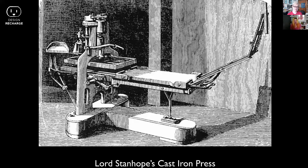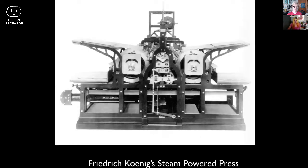Yeah. And then in 1800, Lord Stanhope developed the first cast iron press. So that was the first change. It made it a lot more durable, and it actually sped up the process, allowing more impressions per hour. And then the next advancement was a steam-powered press. This sped up the process from, I think the cast iron press did roughly 250 impressions an hour, to roughly 400 impressions an hour. This one was developed in 1804.